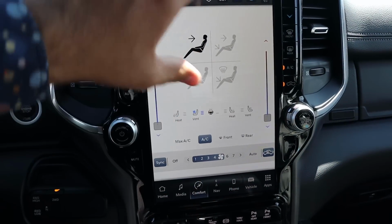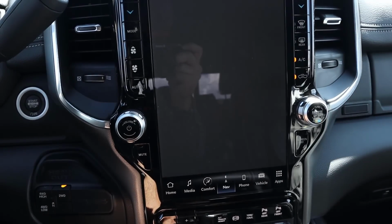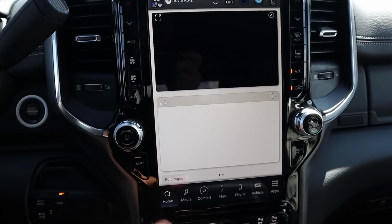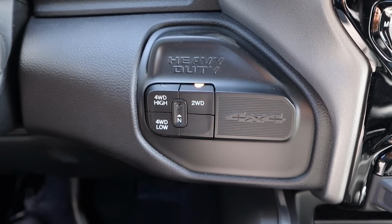And then as for the rest of the screen itself, notice we got your dual zone climate controls here up. We've got heated and ventilated seats up as well. But overall response time is pretty good. It does take a second for some of the pages to load up. But overall, I mean, it's easy enough to use. Now I've got our 2-wheel drive, 4-wheel high and 4-wheel low, and then your neutral there in the center.